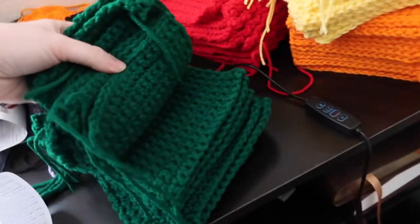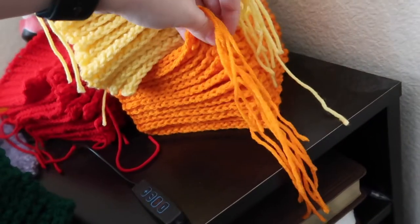Here's what we're working with. We got the green, we got the black, we got the yellow, we got the orange, and we got the red. So yeah, I'll keep you all updated.